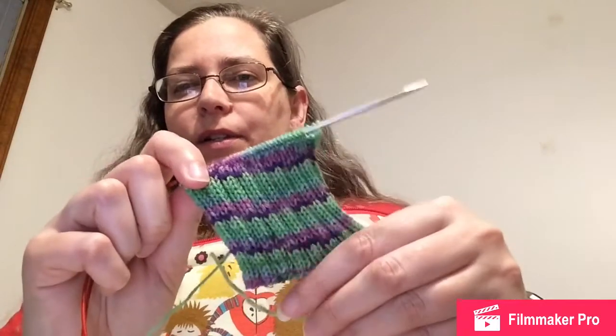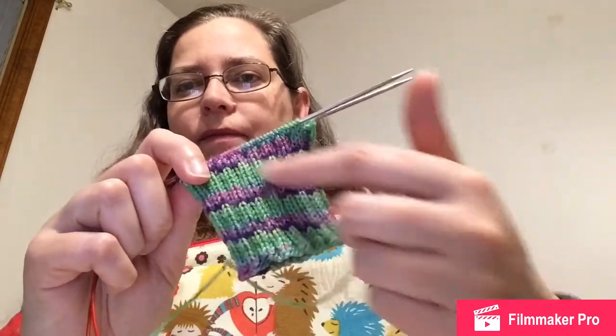I really like how it's kind of doing this thing with the purples. I've got to get that done by January 6th. We'll see.